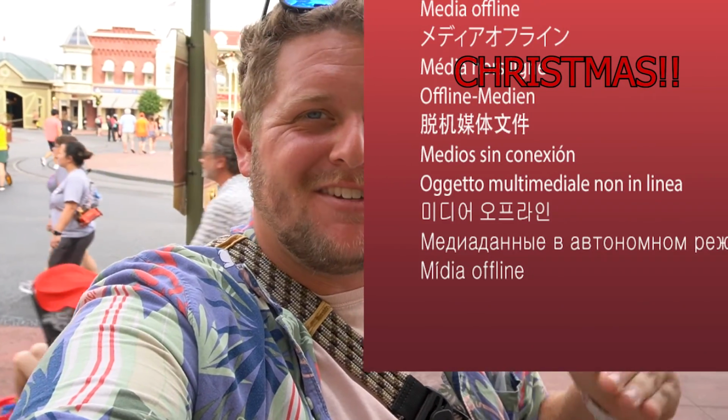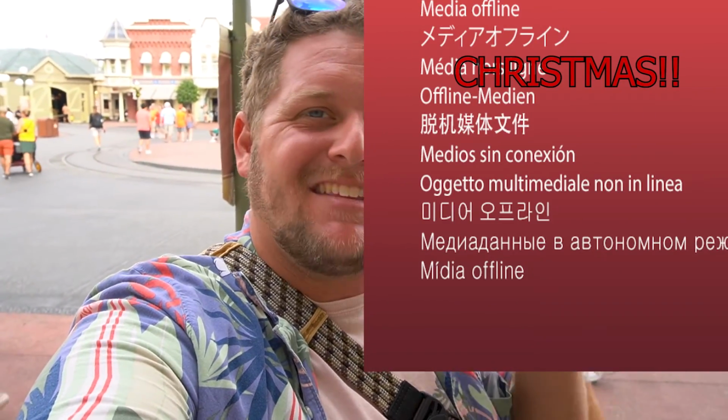Good morning, everyone. It is Mitchell, aka the Walker in Orlando, and welcome back over here to the Magic Kingdom, and welcome back to Christmas season now. So we are officially now into the Christmas season here at Walt Disney World, and as you can see, the tree is decorated. They've got their background music all changed over to Christmas music.